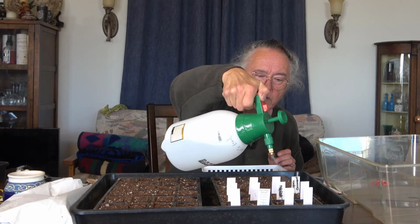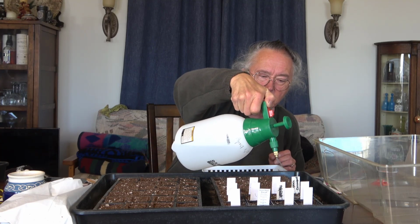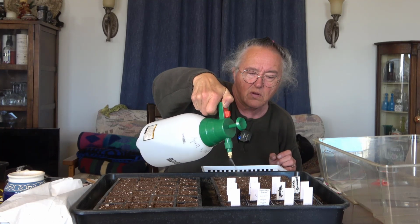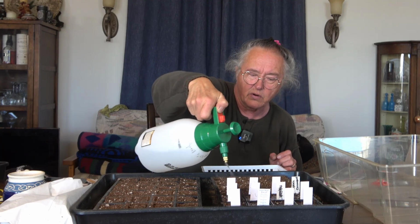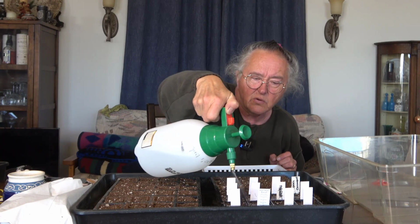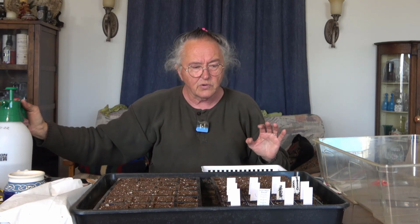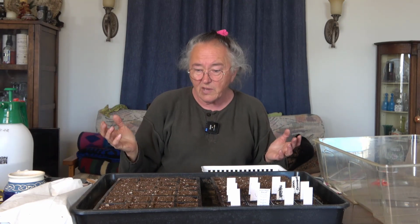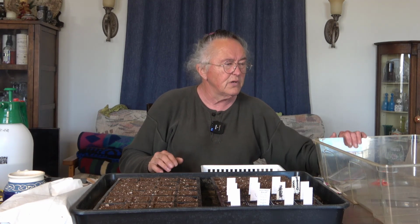And this is a great way to soak your seeds without having to worry about making a giant mess of your house or your greenhouse, or washing your seeds off in some random direction. So I'm just going to spray that well, let it soak in. I'm going to do that with everything I do today, and I'm only going to plant this. I'm not going to plant this today. When I'm done with it, I'm going to put on this cover.